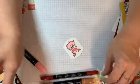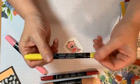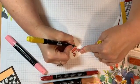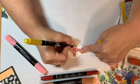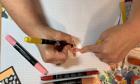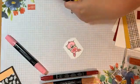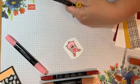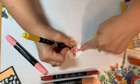So let me go ahead and color in all of my, now these are the Stampin' Write markers. And this is Daffodil Delight. I went ahead and used this. I used just the markers I had. We have Bumblebee, which would have been a more Harry Potter color. But I decided to just use, well, I didn't have Bumblebee, actually. I didn't have Bumblebee, so I had to use what I had, okay? And so I love how the markers work.